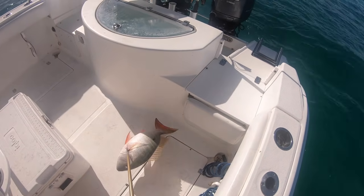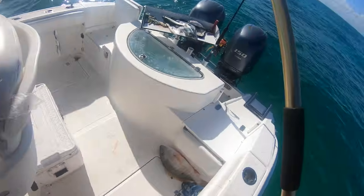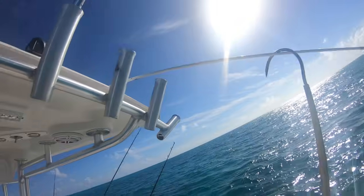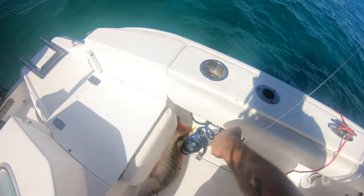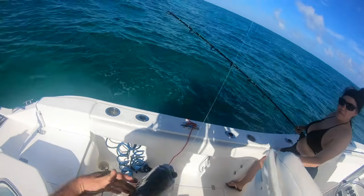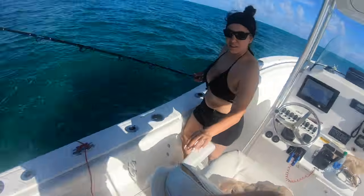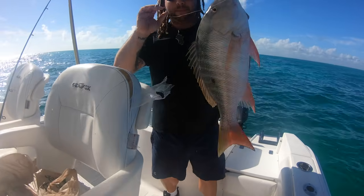Yeah! One down, baby! We knew what we came to do, right? How long has it been? 5 minutes in our mutton hole? Knocker rig on the conventional rod. Follow the steps that I'm showing you, and you're gonna get big mutton snappers like this.